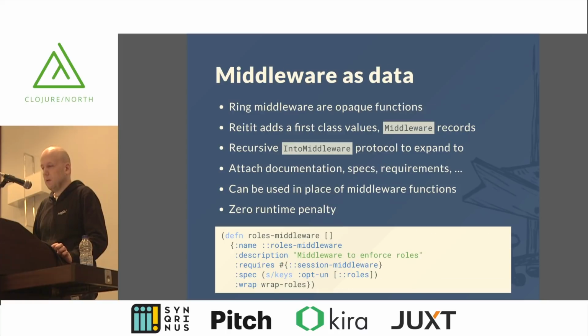And this is kind of okay, but quite bad in the sense that we are doing stuff at request time and we haven't documented that anyhow. And the problem is that Ring middleware are just functions. We don't know anything about them. So we have lifted them as data.